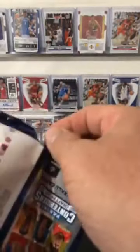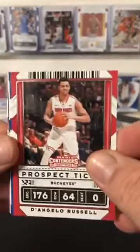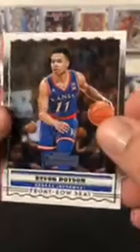And last pack of blaster number four. D'Angelo Russell. De'Aaron Fox. There's Jerry West. Devin Dotson. It's Devin Dotson. I'm not sure who he went to.